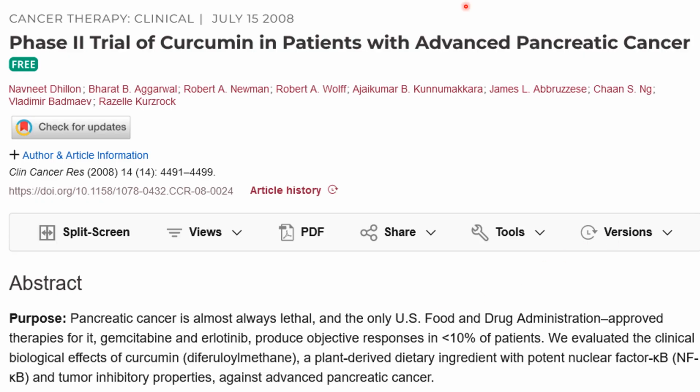So the first study we're going to be looking at is titled Phase 2 Trial of Curcumin in Patients with Advanced Pancreatic Cancer. This was published in 2008 in the Clinical Cancer Research Journal. So the main point of this study was that it was more of a general study, just to see how curcumin affects people who have advanced pancreatic cancer biologically as well as clinically.